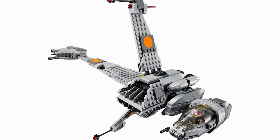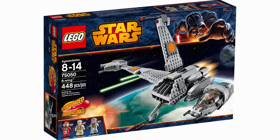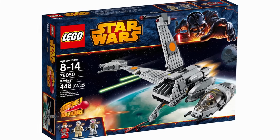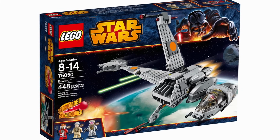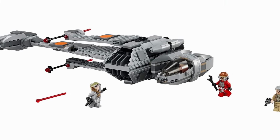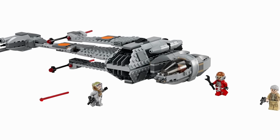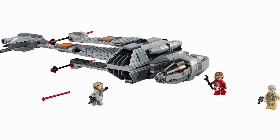Now the B-Wing is one of my favorite starfighters in Star Wars, and I think LEGO did an incredible job at recreating it here. It is easily the most accurate and well designed B-Wing that LEGO has made, and it's definitely an upgrade from most of the other playscale B-Wings as they're all pretty flimsy, and it really does seem like LEGO just perfected the design of the B-Wing here at a playscale level, and not to mention it does include 3 exclusive minifigures.